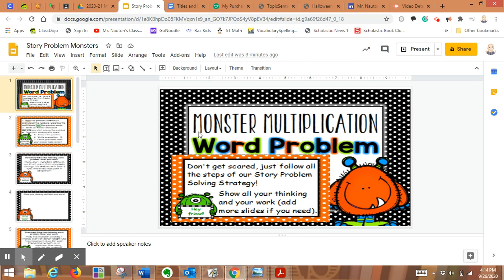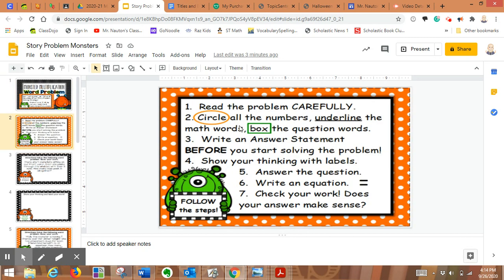Okay, we're going to do some story problems, also known as word problems. Got some little monster friends that are going to walk us through with us. They are going to remind us that we always want to follow the steps on our story problems. We're not going to try to solve it right away. We actually have some steps to make sure that we solve it correctly and that we check our work.